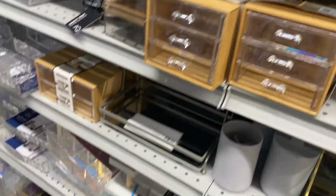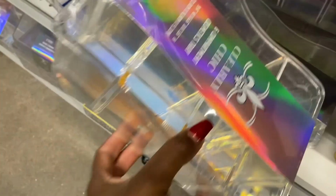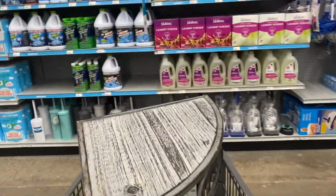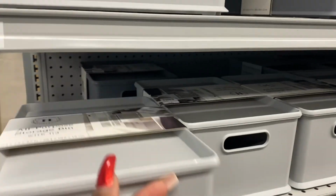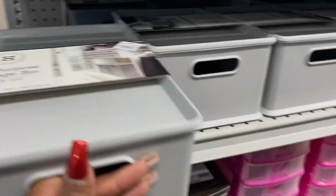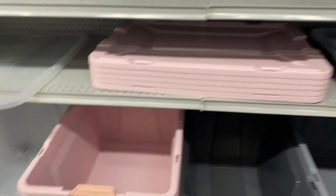I'm set to do some major organizing in my house very soon, so I definitely wanted to stop by the organization section and just kind of see what they had, what the prices looked like. They had a lot of different varieties of tubs, tins, for organization, so I thought that was a good thing. They had the shoe boxes, things of that nature. That was only $14.99, so I thought that was a good price.